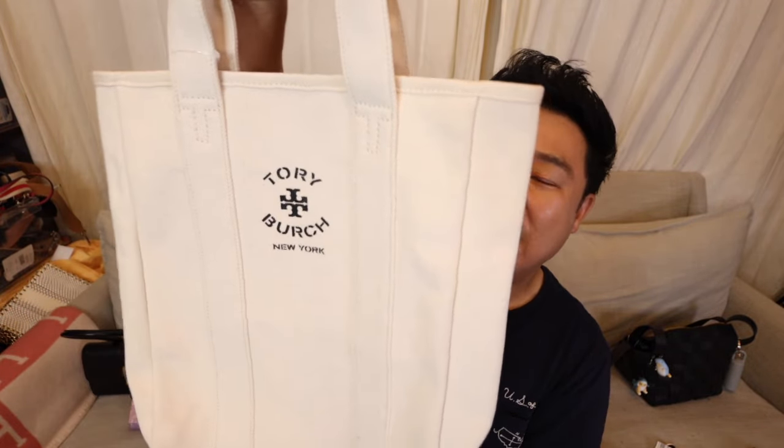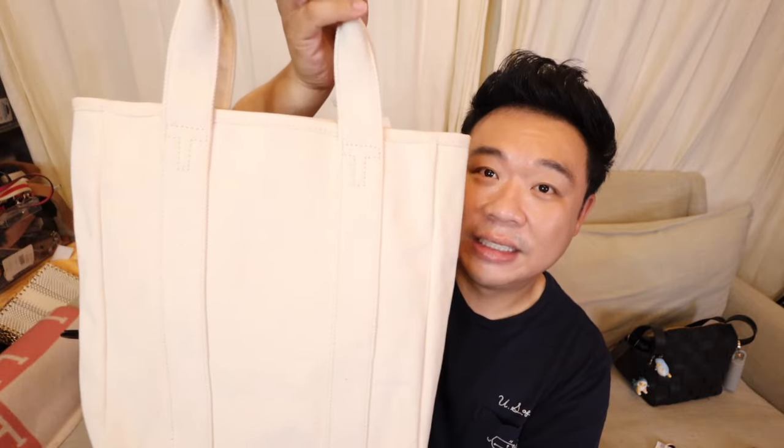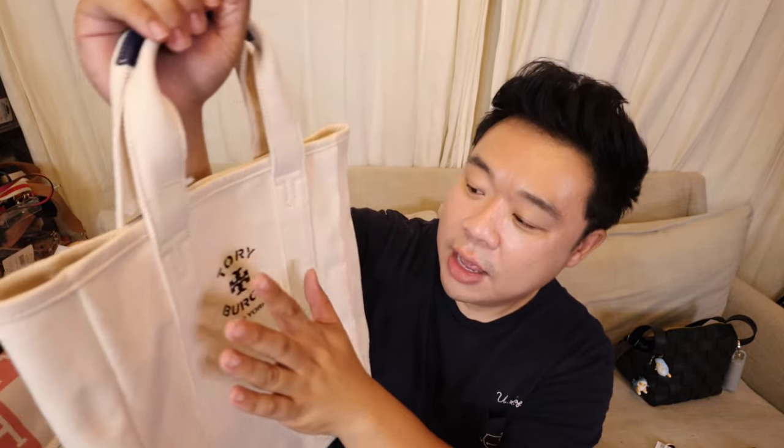let's do this. This is a Tory Burch canvas tote. And canvas totes have just been everywhere recently. They're really great everyday bags, shopper bags. It's in this really nice, thick, natural colored canvas. And then it just has a little bit of a navy leather trim on the handle right there. Super cute. Then it just says Tory Burch New York on the front.